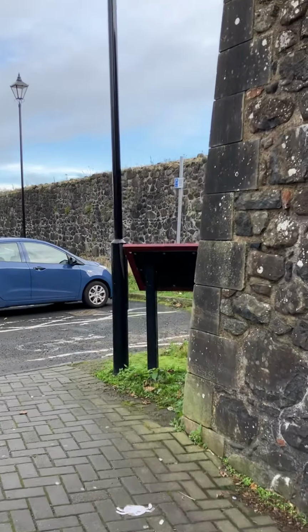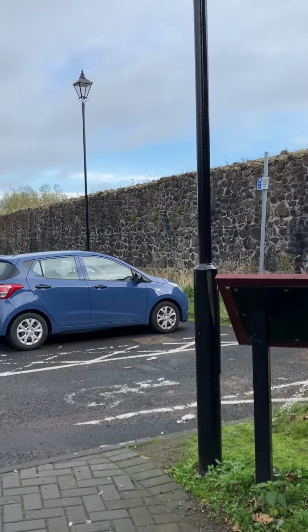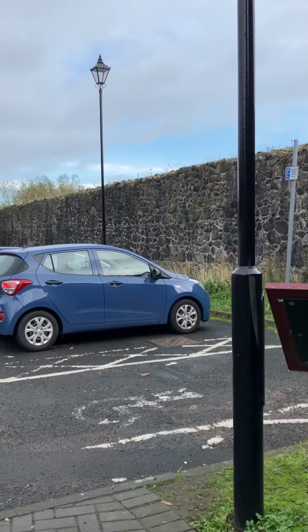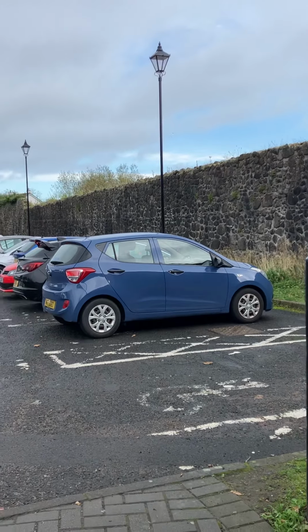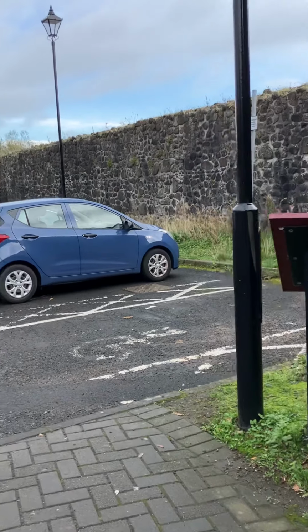Unfortunately, we weren't able to find the original house from the period, but we were able to get to St Nicholas Church. I was able to show you the castle, and also with the castle there is some doubt.